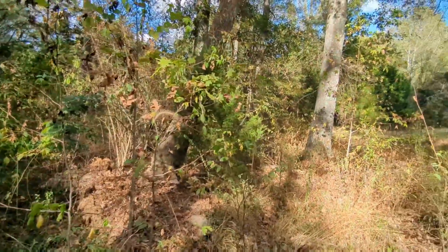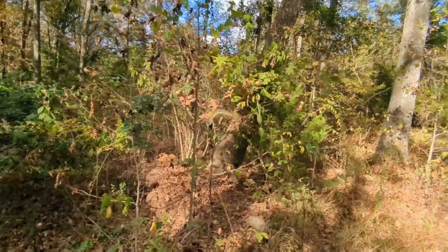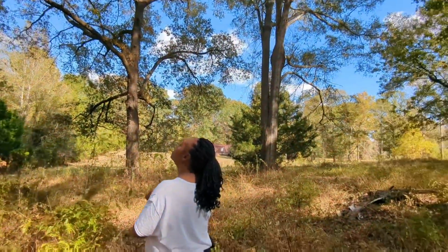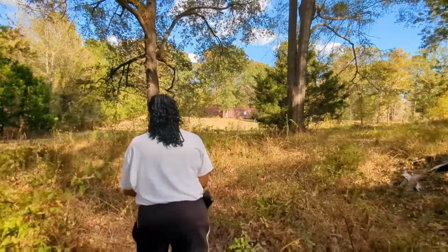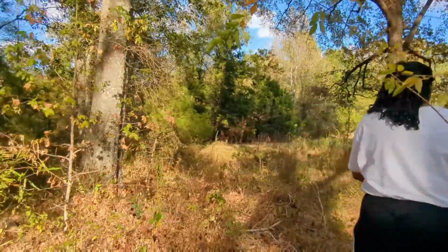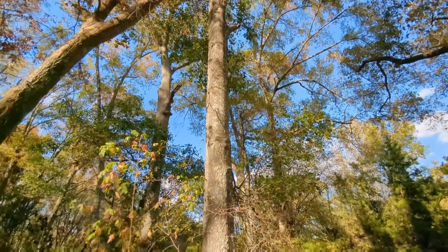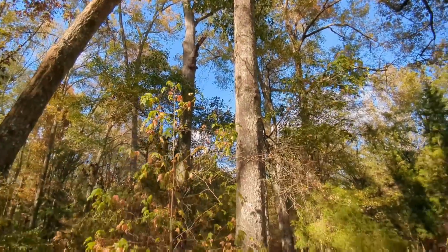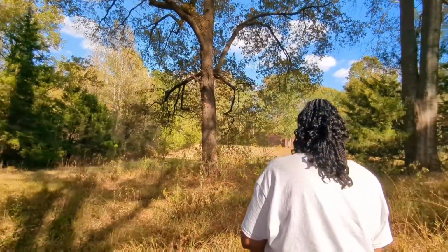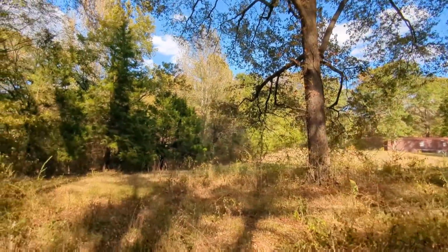Got an oak tree uprooted right there. It's barely hanging on to the other tree. You see it? What they call those widow makers. Knock you upside the head. It's just barely hanging on. That's why you gotta watch when you're walking through the woods. Something like that coming down, it's over with.